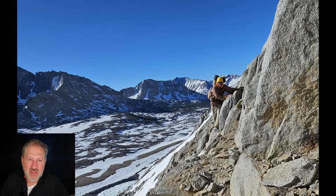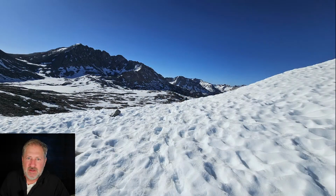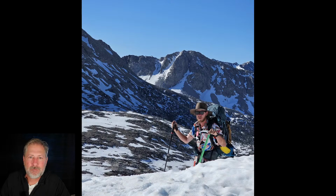Switchbacks were all gone because they're just all snow covered. But anyway, this is me taking a picture of Kai. And anyway, this is Australian guy, Neptune, maybe? Really good dude. Really good dude. This is 10 minutes before he takes a horrible fall.